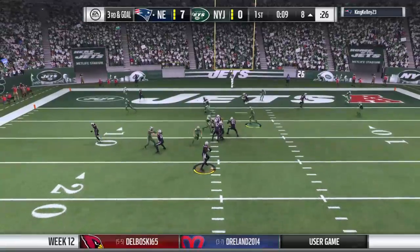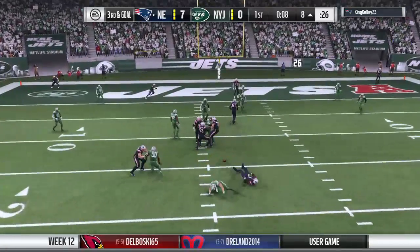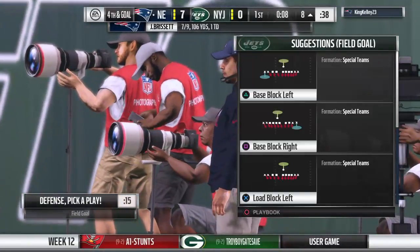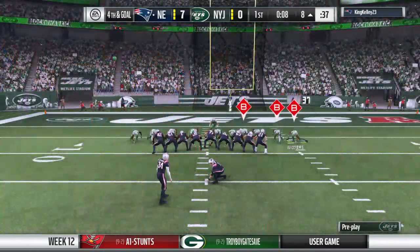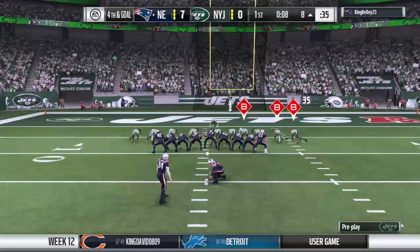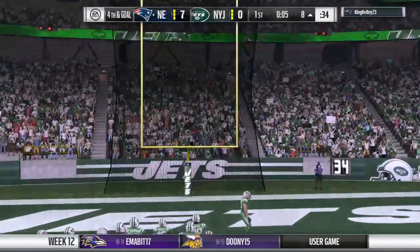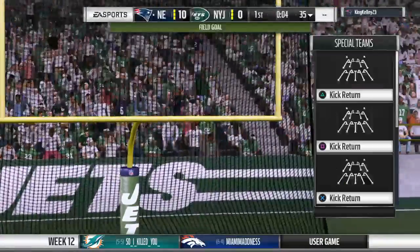This is 3rd and goal. Brissett. Oh, the ball comes out on the hit, but they'll say it's incomplete. Sammy Watkins, the intended receiver. And 4th down coming up. So now on 4th down, on comes Steven Gostkowski to try and get the Pats 3. From the left half, should be a fairly easy one here.